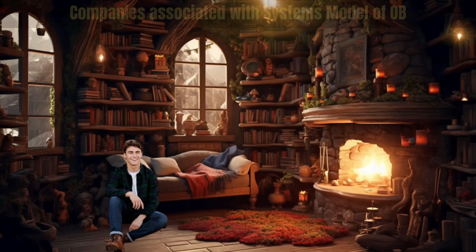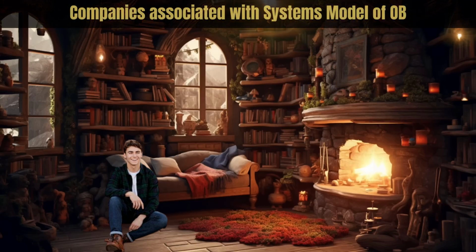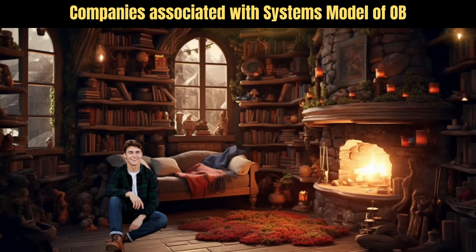Here are 5 companies known for their adherence to the systems model of organizational behavior. Number 1, Toyota. Toyota is often cited as an example of an organization that fully embraces the systems model. The company's production system, known as the Toyota Production System or TPS or lean manufacturing, is founded on the principles of continuous improvement, teamwork, and the efficient flow of materials and information throughout the organization.